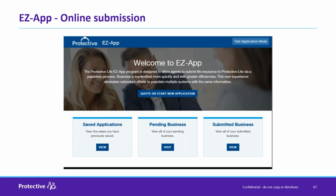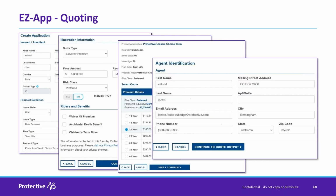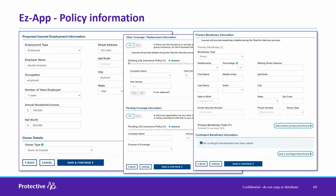This is just a screen that's not for you all. This is what our screen looks like on Protective. But like I said, you already have access to iPipeline, so it's already dumping in there. So let me get out of this. I just want to show you this last thing. Give me just a second here.